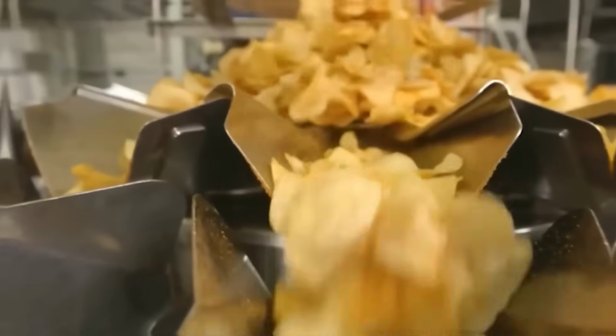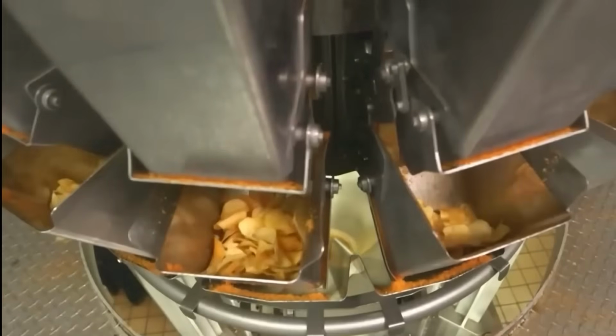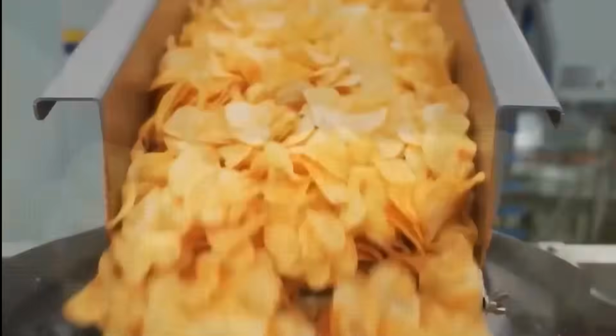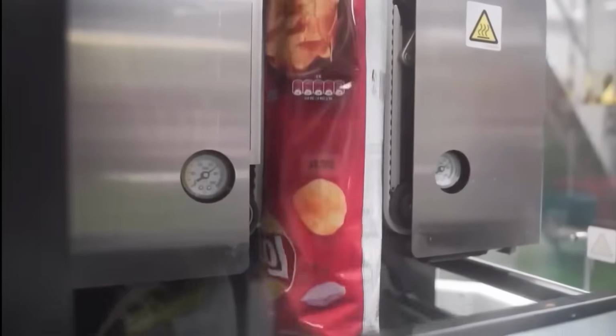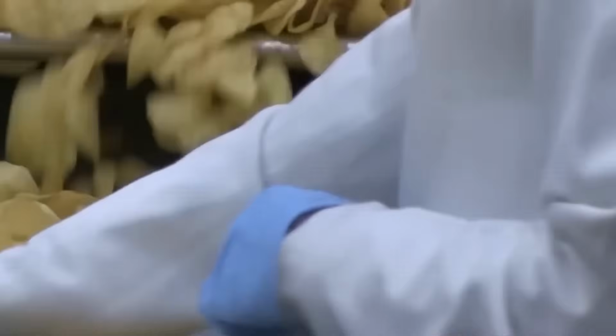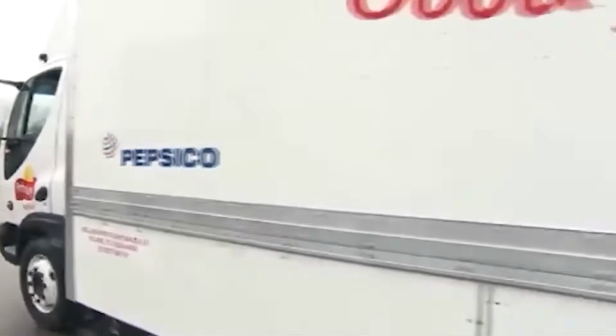As the chips drop into the open bags, a stream of nitrogen gas is injected into each bag before sealing. This process, known as nitrogen flushing, serves a crucial purpose. By replacing the oxygen inside the bag with nitrogen, the factory prevents oxidation, which can cause the chips to become stale over time. The nitrogen also helps create a cushioning effect inside the bag, preventing the chips from breaking during transportation and handling. The sealed bags are then heat sealed using precision machinery that ensures an airtight closure.